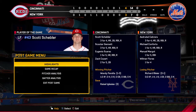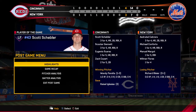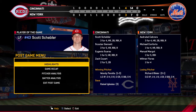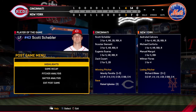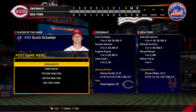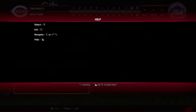The final line score for our ball game tonight for the victorious Cincinnati Reds. 4 runs on 14 hits. No errors. They left 9 runners on base. For the Mets, 3 runs on 7 hits. No errors. They left 4 men on base. Time of the ball game, 3 hours and 35 minutes. Tonight's paid attendance at Citi Field.